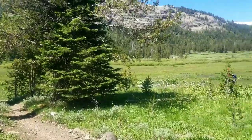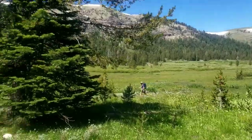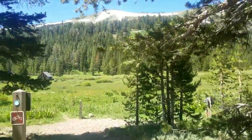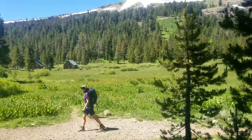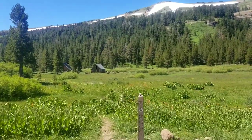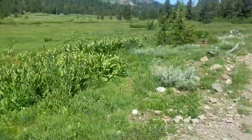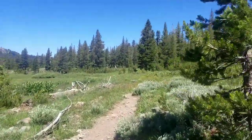Some more hikers coming this way. Ooh, you can see a nice beautiful meadow over this way. But at this point, if you start at Mexico, it's 1,080 miles out of 2,650 miles. So not even halfway. And there's a nice historic cabin across the way. And I'm just gonna say, hello, old friend. Okay, so heading this way on the Pacific Crest Trail / Tahoe Rim Trail.